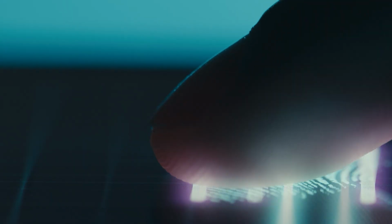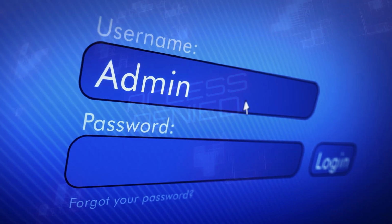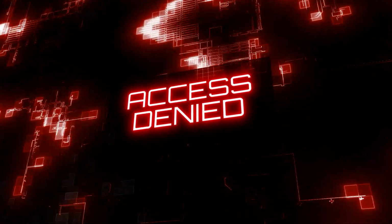Step 3. Enable multi-factor authentication, MFA. Even if someone steals your password, they won't be able to access your accounts without the second layer of security.